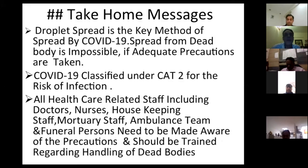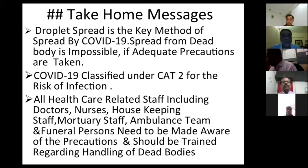My take-home message is in two slides. Droplet spread is the key method of spread of COVID-19. Spread from the dead body is almost impossible if adequate precautions are taken. COVID-19 is classified as category 2 for the risk of infection. All healthcare-related staff, including doctors, nurses, housekeeping staff, mortuary staff, ambulance team, and funeral operations staff, need to be made aware of the precautions and trained regarding the handling of dead bodies.